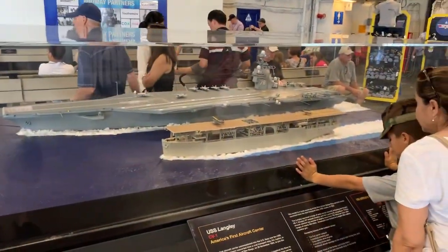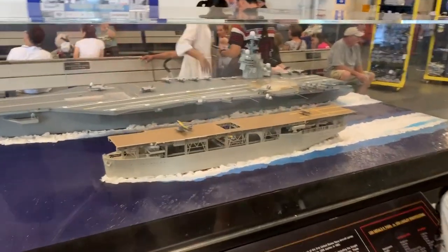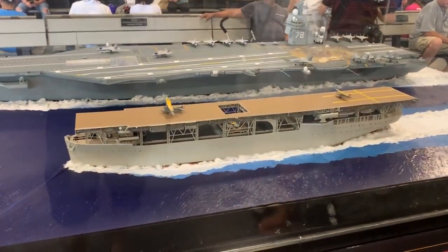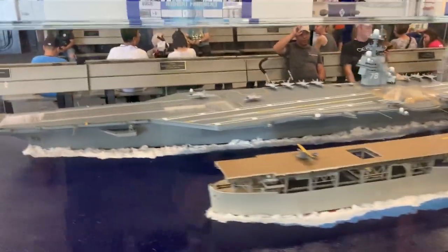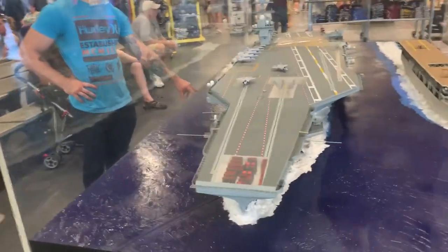Model comparison of America's first aircraft carrier, the Langley CV-1, and a modern aircraft carrier, which I believe is the USS Gerald Ford.